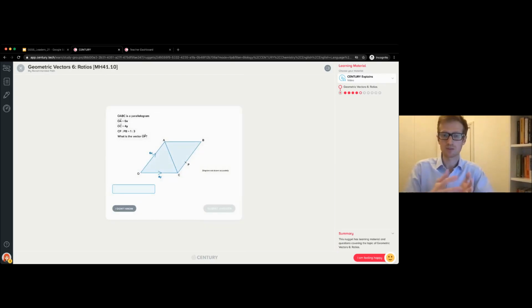That's very important because we want to gauge what the student's confidence level is. Has this student just learned a topic? Or is this a topic that the student has been practicing for many months? Is this a new topic that the student's just been introduced to? And how are they leaning on the learning materials versus attempting those assessment questions?